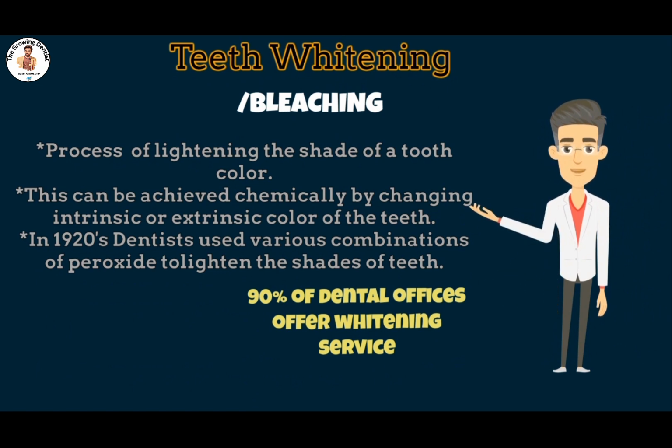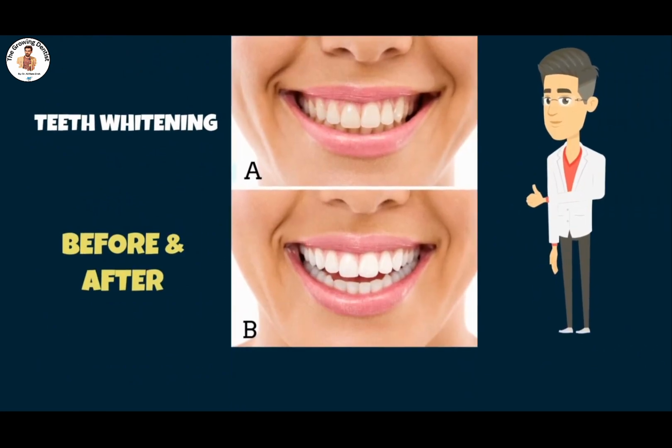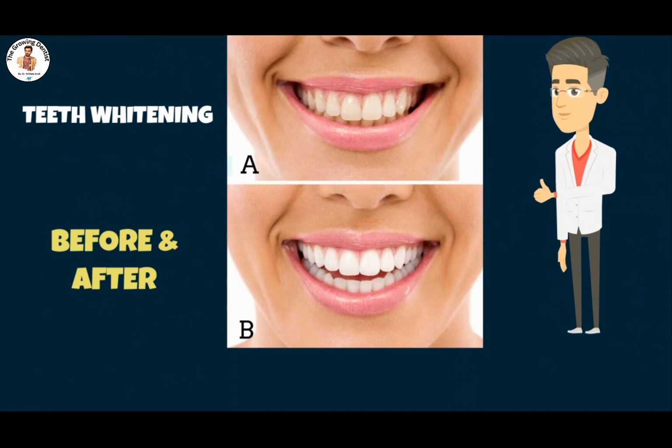In the 1920s, dentists tried various combinations of peroxide solutions to lighten the shade of people's teeth, for good aesthetics. Today, over 90% of dental offices offer some sort of whitening service. As you can see in picture A and picture B, there is a difference of the teeth shade prior and after the whitening procedure.